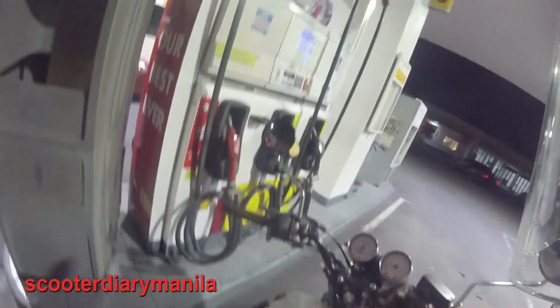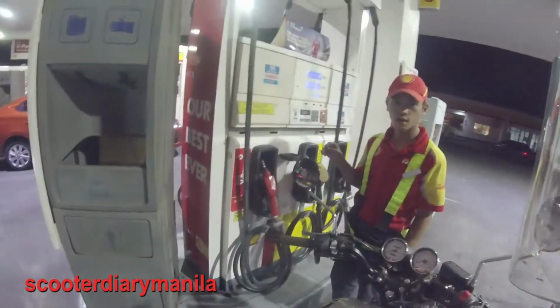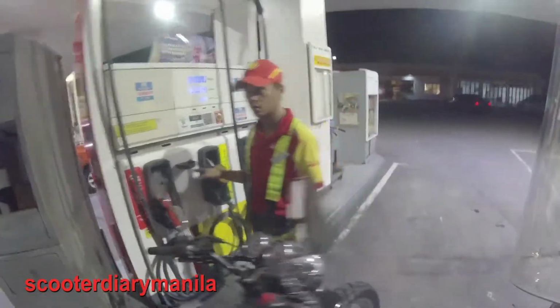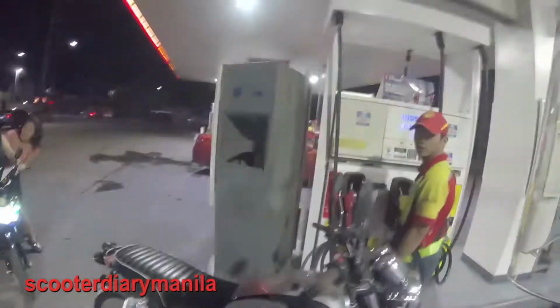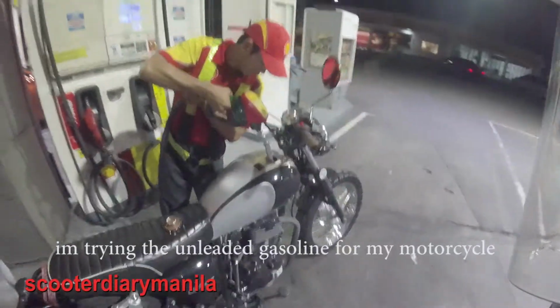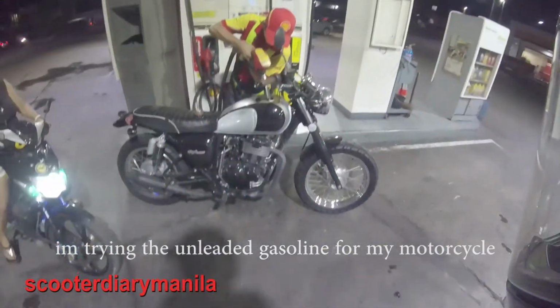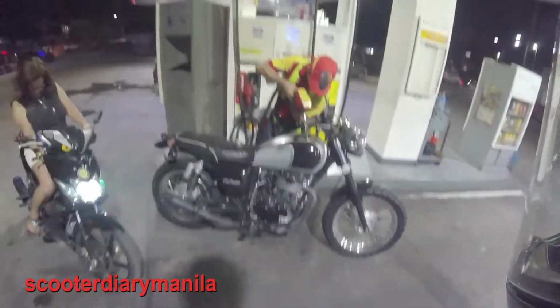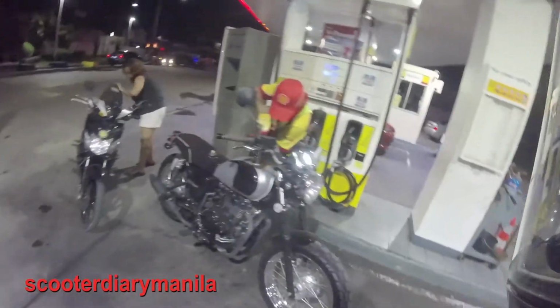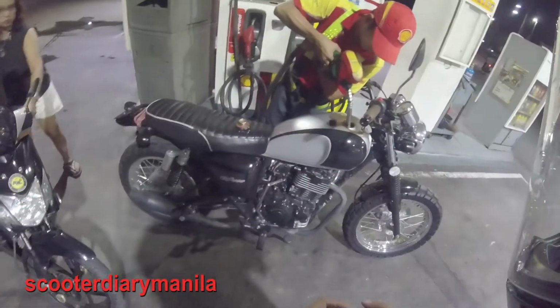I'm gonna see how much a full tank is. Boss, yung 91 yan, di ba? Ah, sige, yan. Okay, so I'm filling up with unleaded gasoline, because I'm gonna see if this unleaded gasoline is more economical than the other. Let's see how much it takes.